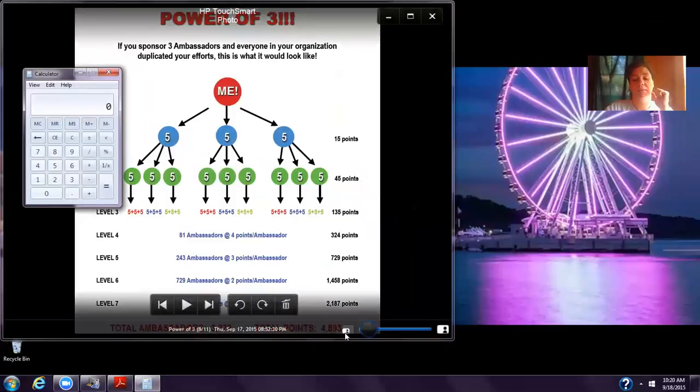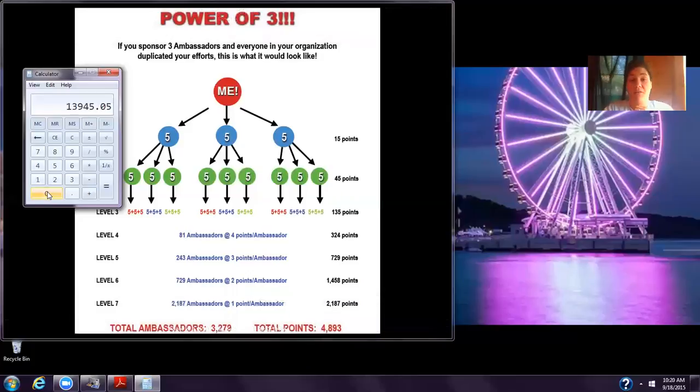So last month, if you had 4,893 points, and each pay point was worth $2.85, we're going to multiply by $2.85. You would have had $13,945 worth of income from just your pay points. That's not including your commission. That's not including the retail override commission of the people under you. That's just from pay points, guys. That is substantial income. That is more than I make a year driving a bus. And you could have made that in 1 month with Plexus. So the potential for income is really great with Plexus.